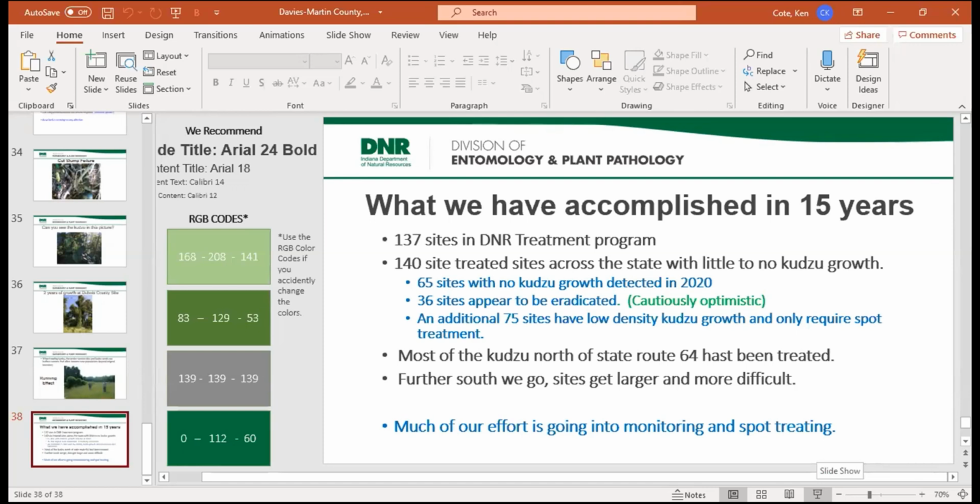So typically we treat between 60 and 70 sites a year, and logistically, this is all our division can handle. So at this point, we are just holding the line and trying to maintain what we've gained.